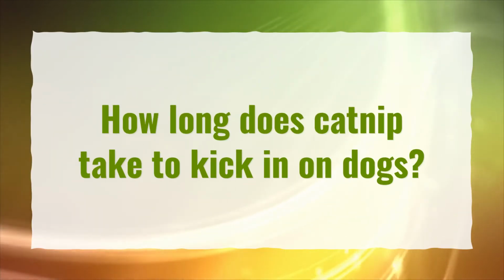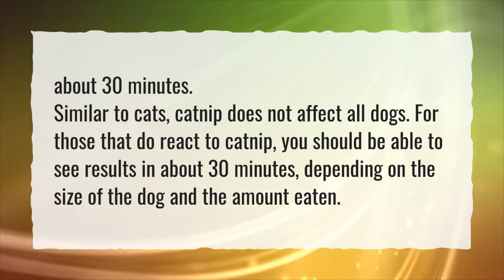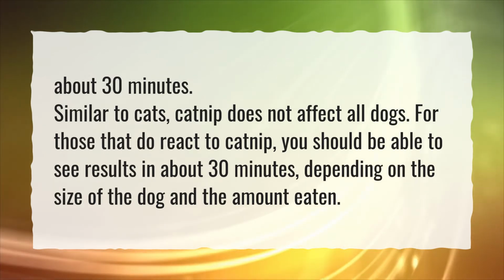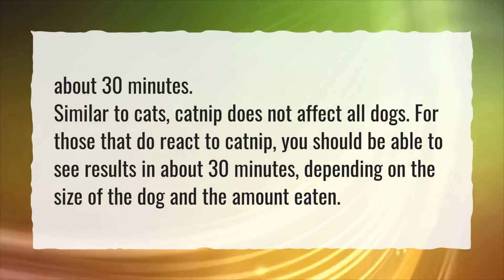How long does catnip take to kick in on dogs? About 30 minutes. Similar to cats, catnip does not affect all dogs. For those that do react to catnip, you should be able to see results in about 30 minutes, depending on the size of the dog and the amount eaten.